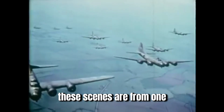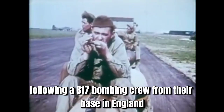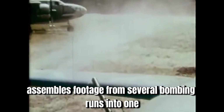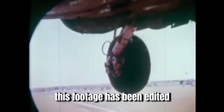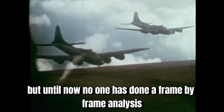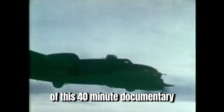These scenes are from one of the most famous war documentaries ever made. Following a B-17 bombing crew from their base in England, Academy Award-winning director William Wyler assembles footage from several bombing runs into one single representative flight of a flying fortress known as the Memphis Belle. This footage has been edited and re-edited into many documentaries, but until now, no one has done a frame-by-frame analysis of the aerial attacks which make up just 2 minutes and 30 seconds of this 40-minute documentary.